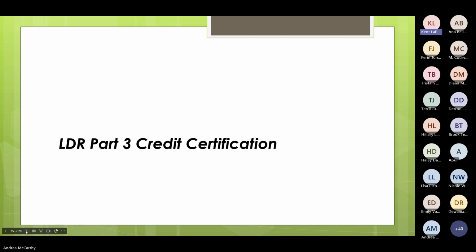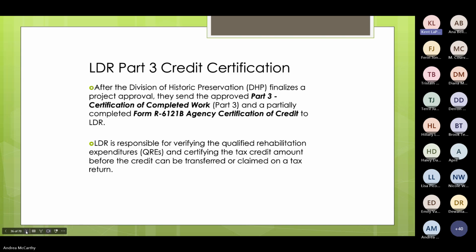Part 3 certification. Early in 2014, representatives of the Department of Revenue and Division of Historic Preservation met to decide how the certification of the credits would be conducted. We also needed to know who would actually do the audits. Being that Department of Revenue has more experience auditing records of taxpayers, and that we could cross-verify other tax filings, it was decided Department of Revenue would handle this portion of the certification.